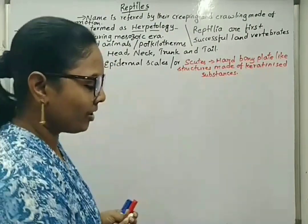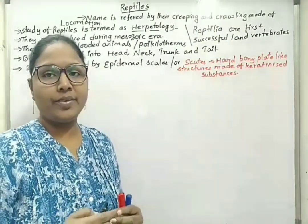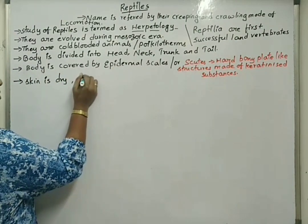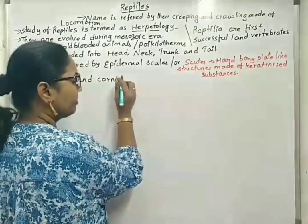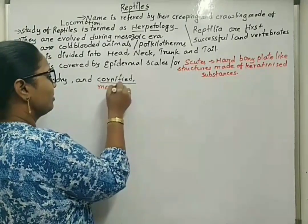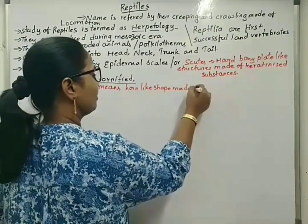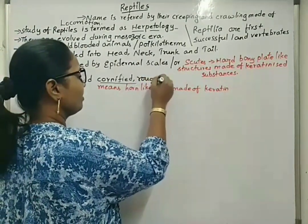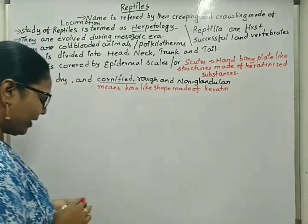Skin is dry and cornified, meaning keratinized substance. Some of them are horn-like in shape, so they are given the term cornified, C-O-R-N-I-F-I-E-D. Skin is dry and cornified. This cornified shape we can see in crocodiles. The skin is cornified, rough and non-granular. No coloring substances are present, so we give the term non-glandular.